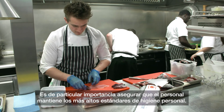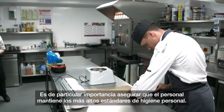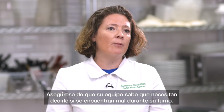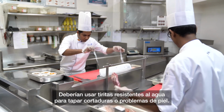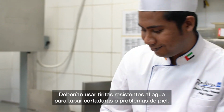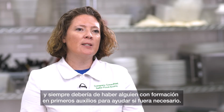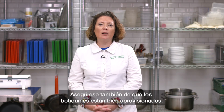Ensuring that your staff keep up very high standards of personal hygiene is particularly important. Make sure that your team know that they need to tell you if they feel unwell at any time during their shift. They should be using blue plasters to cover any cuts or skin conditions, and you should always have a trained first aider on hand to assist if required. Also make sure that your first aid kits are fully stocked.